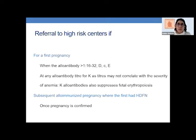The term critical titer essentially refers to a potentially increased risk of hemolytic disease of the fetus and newborn. It doesn't equate with the fetus actually having hemolytic disease of the fetus and newborn. However, for the K antigen, overall, any titer should be referred because, as I mentioned in earlier slides, alloantibodies to K can cause suppression of fetal erythropoiesis. So the titer concentration may or may not be associated with risk overall.